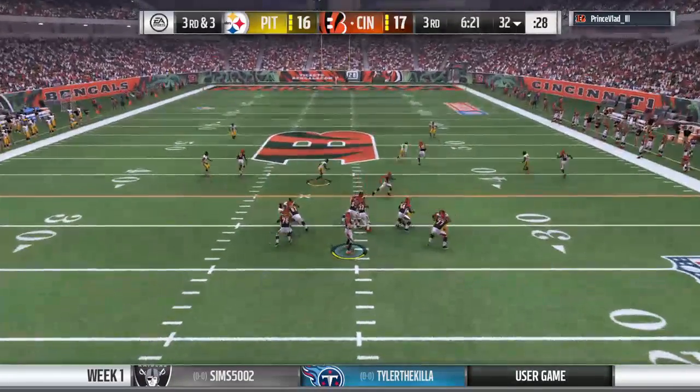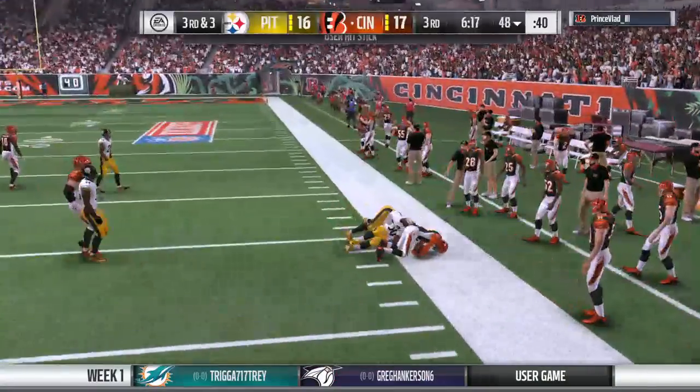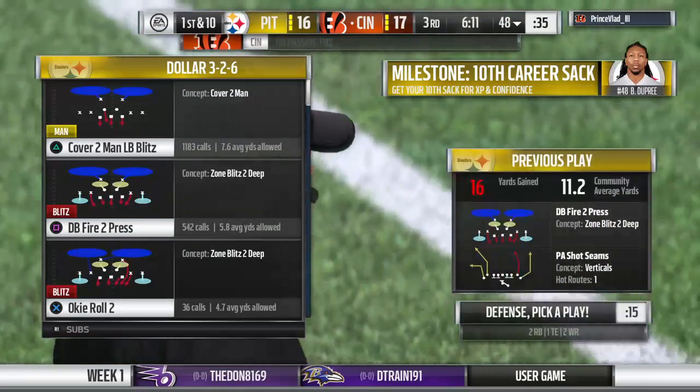On play action, they'll throw. Quick hitter here, it's complete. And he's got a first down as he's up to the 48. It's a pickup of 16 there, and it'll lead to a new set of downs.